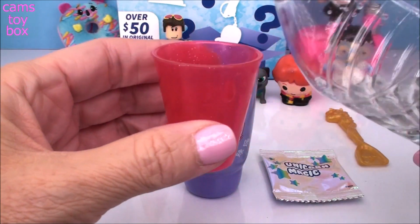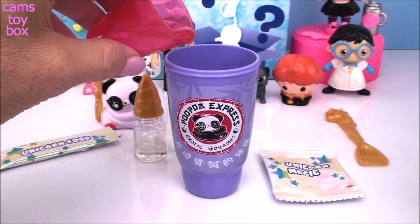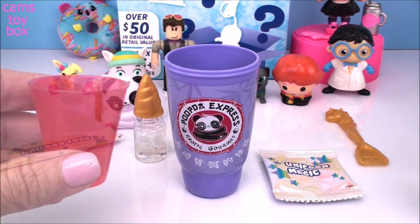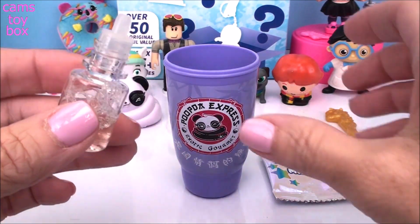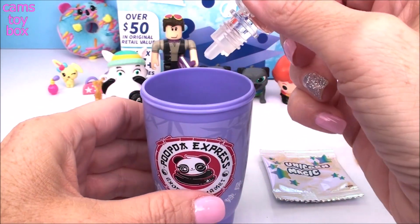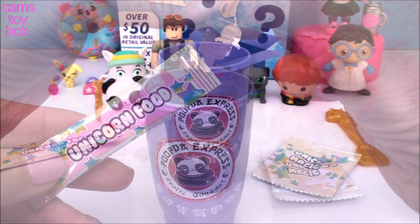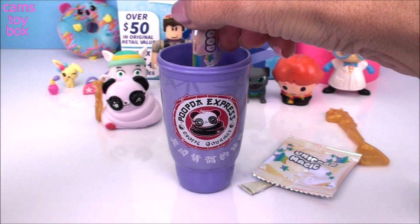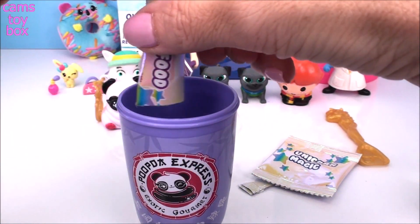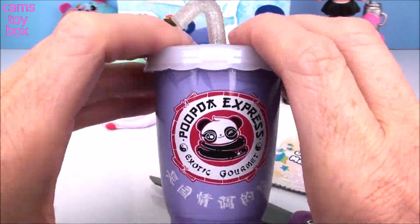Time to mix our slime. We're gonna fill the measuring cup up to the fill line and add it into our mixing cup. You need 2 cups of water. Next, we add in 5 drops of the surprise scent, and it smells like yummy pineapple. Now we pour in our unicorn food. Close the lid, and then I'll shake it for 1 full minute.